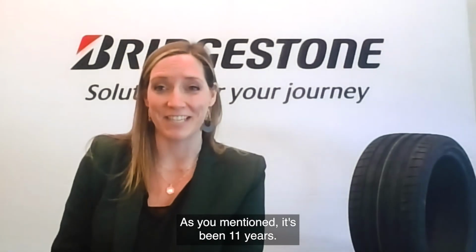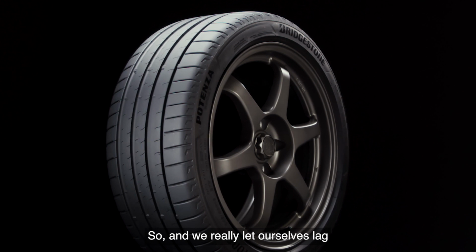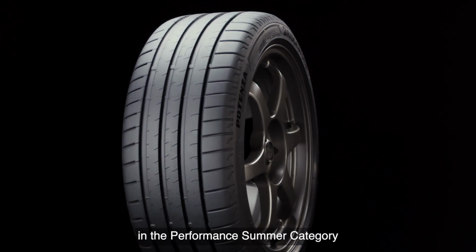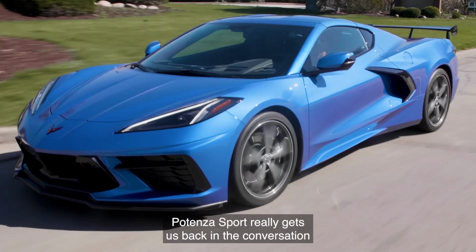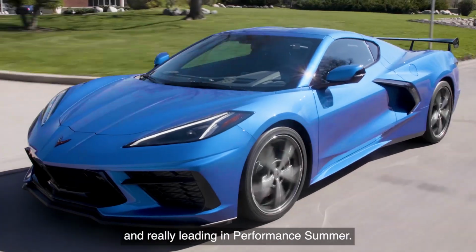As you mentioned, it's been 11 years. And we really let ourselves lag in the performance summer category, and we wanted to be back. Potenza Sport really gets us back in the conversation and really leading in performance summer.